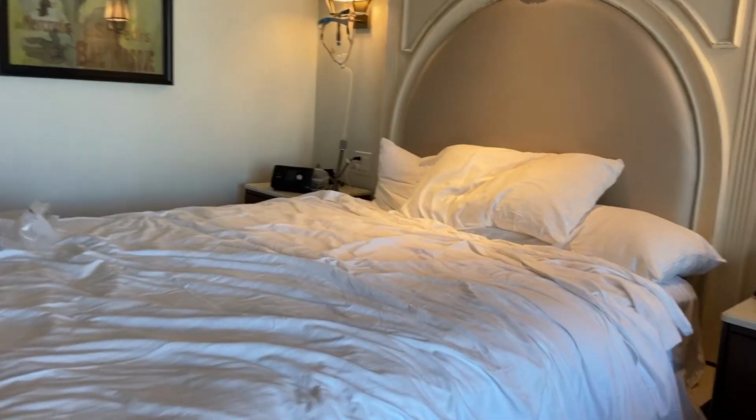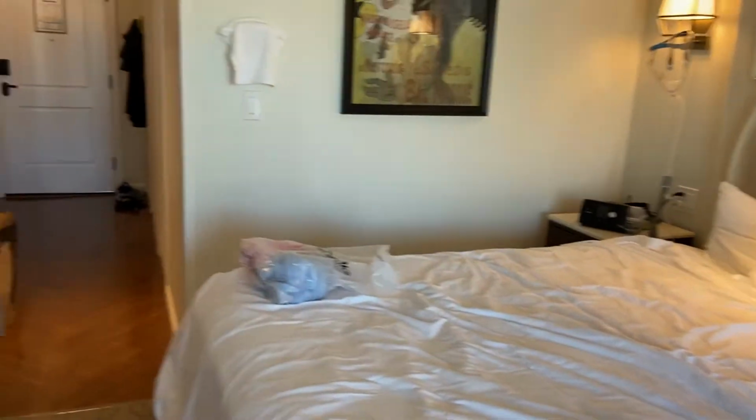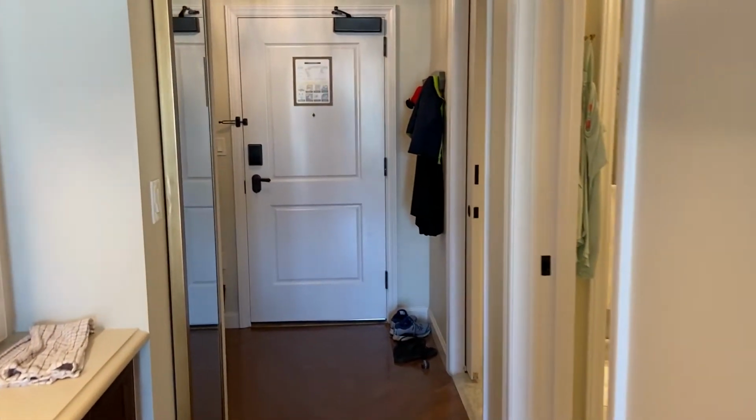Underneath this big bed, lots of room. So the first day the baby crawled under here and I was like, oh, well, baby's just gonna have bunk beds. Baby's got the bottom bunk. But it kind of smelled bad down there, so we're not using it.